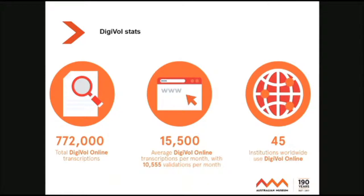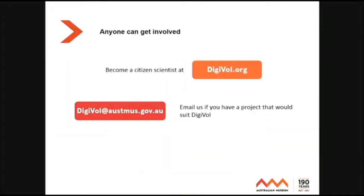So to date, DigiVol has about 45 institutions around the world using it. We have institutions like the Natural History Museum in London, Kew Gardens, New York. We have many Australian museums and institutions, libraries, Saving Our Species, a lot of institutions around Australia using it. Citizen scientists have completed 772,000 transcriptions or tasks on the site, and that averages out to be about 15,500 per month. So the take-home message here is, if you'd like to be a citizen scientist, you can go to digivol.org and join us and help out.